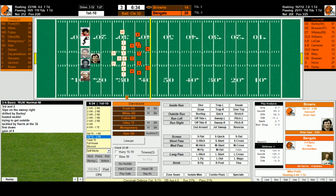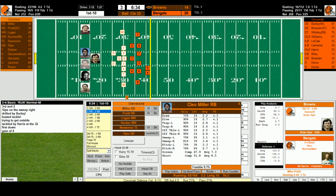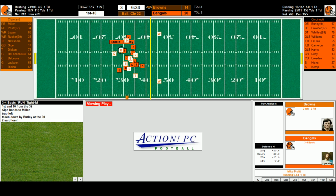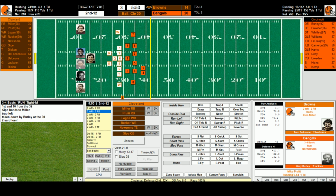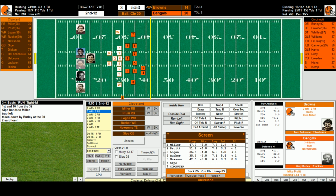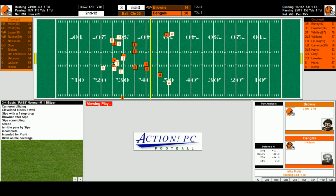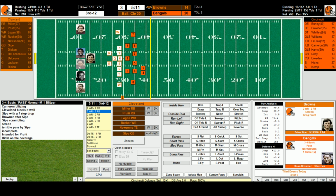So 1st and 10. Cleo Miller back in the game. Greg Pruitt will block. Miller. Trap left. 1st and 10 from the 32. And the Bengals read that one perfectly. Burley with a 2-yard loss. Another stuff. The Browns are missing Mike Pruitt. 2nd and 12. Greg Pruitt on a screen, far side. Sipe rolls the other way, incomplete. Hicks on the coverage, and Sipe just kind of shaking his head.